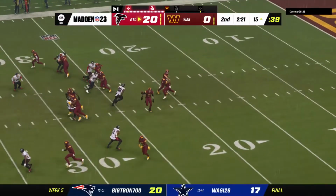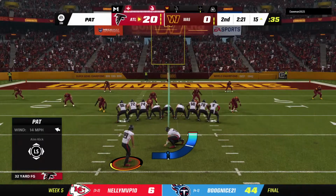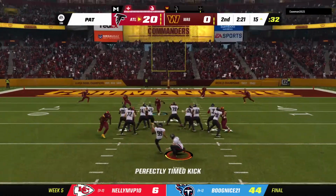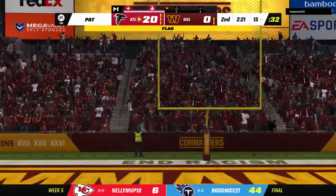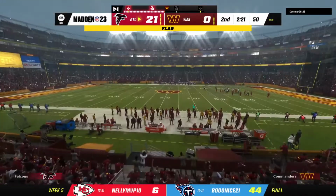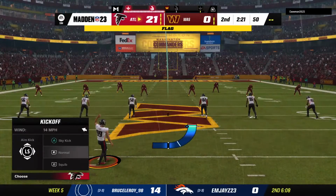Wow, this one, it is getting out of hand early. They add a pick-6 to the ledger now. 3-score lead still in the first half. And all that celebrating that you see and hear from those defenders is not just because they scored a touchdown on a pick-6. It's because they're pitching a shutout in this one. Every defender's dream. And they'll accept that penalty.